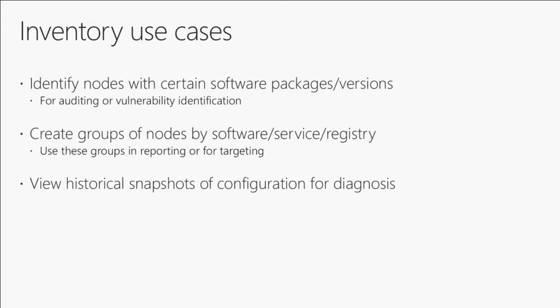Again, we can do more of a diagnostic, see what we had versus what we have. And we can do some baseline verifications. Maybe you have an auditor who's asking you to demonstrate that an anti-malware service is running and configured for automatic startup on all your servers. It's a fairly simple search query.